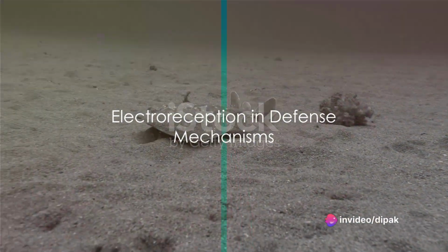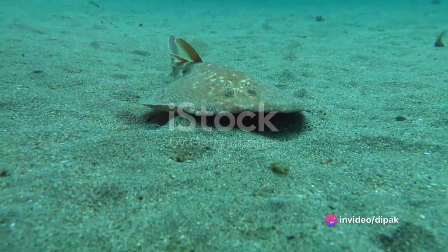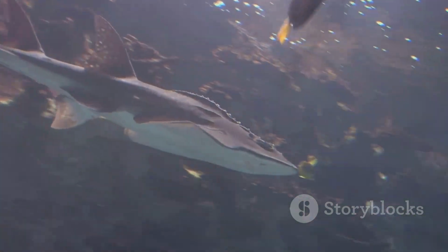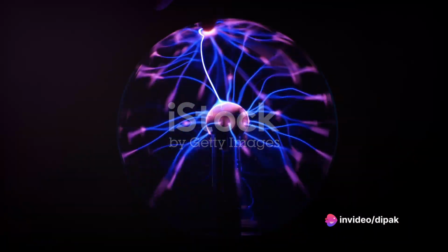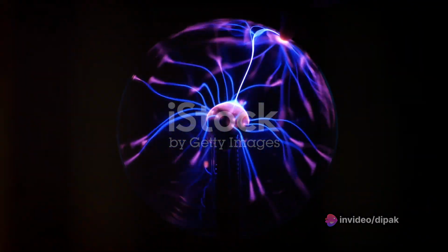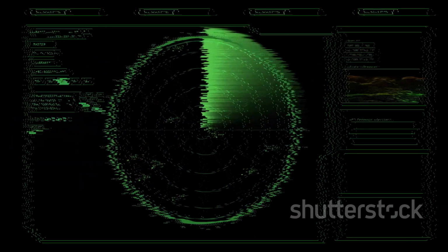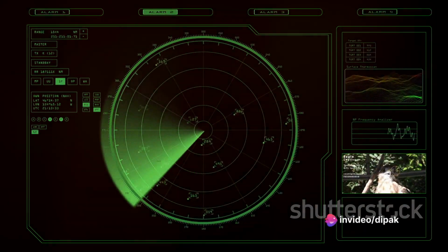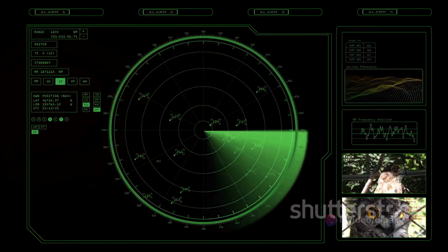Electroreception is not just for communication and navigation, it can also serve as a defense mechanism. Delving deeper into the underwater world, we find creatures like rays who have turned this extraordinary sense into a survival tool. Imagine a young ray embryo developing inside its egg case, securely attached to the seabed. The embryo keeps its tail in constant motion, pumping water to breathe through the egg's casing. However, this motion also generates electric currents, which could potentially attract unwanted attention from predators.